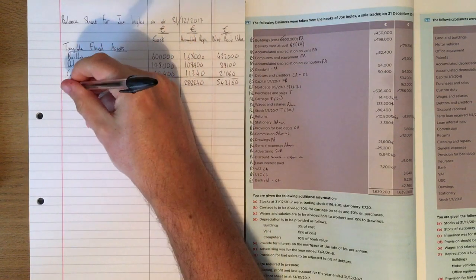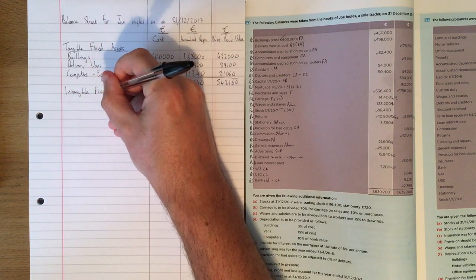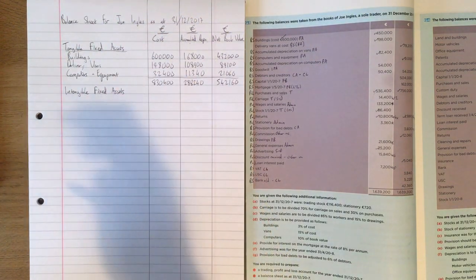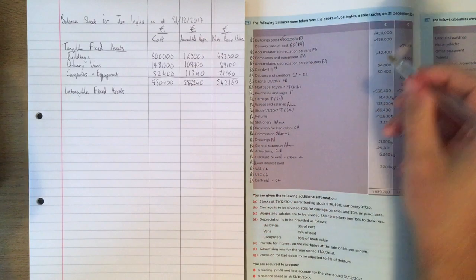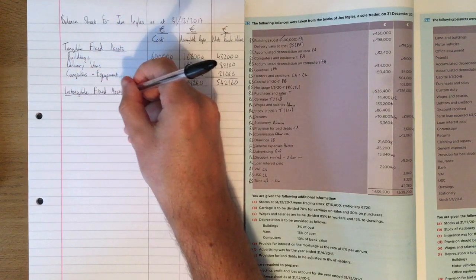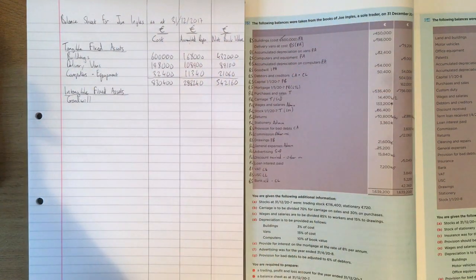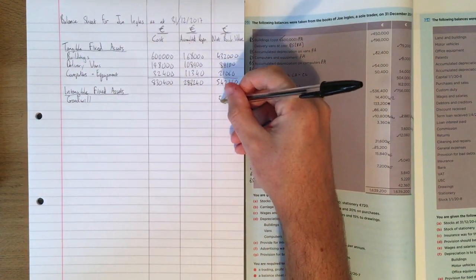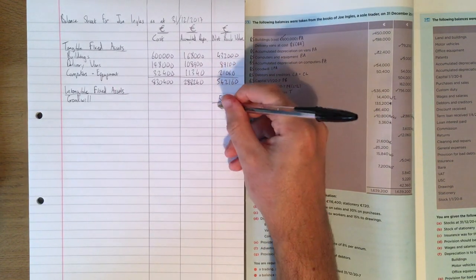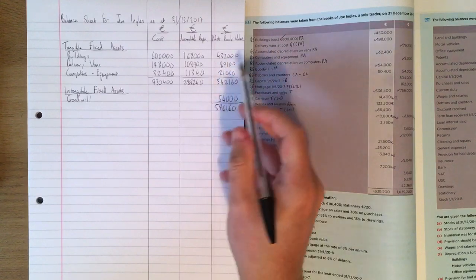Intangible fixed assets then. The most common two you will see here are goodwill and patents. Okay, and it's goodwill that's in this one at 54,000. All right, that's not depreciated. Intangible fixed assets may be written off at some point in a different way, but they're not generally depreciated every year. So 54,000 for goodwill. We'll just add the two of them together, which is 596,160. That's like a total for all your fixed assets together.